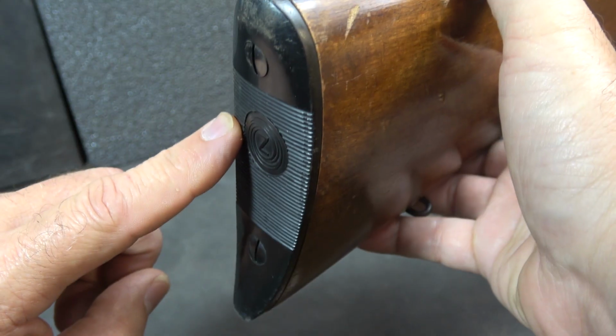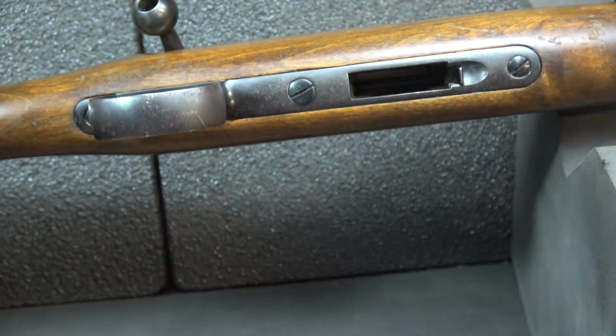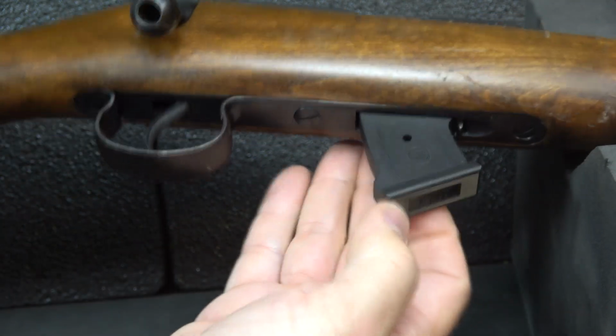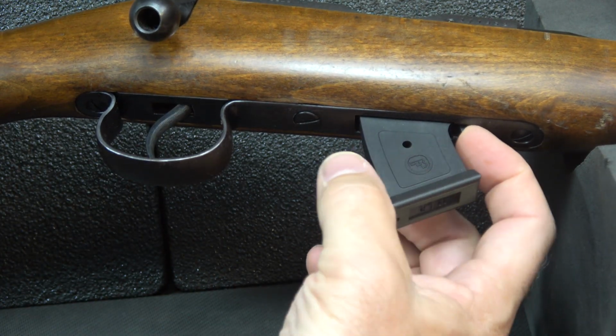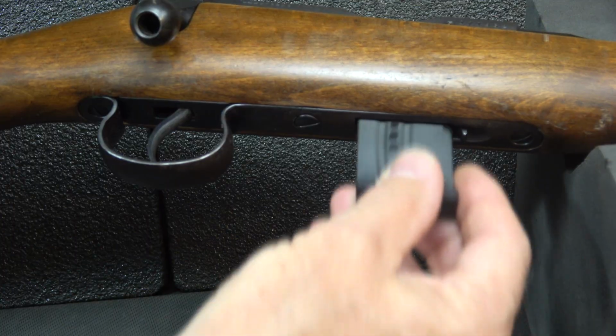But that's on some of the later models. Of course, all metal trigger guard, and then you have your mag well here. And again, even these 10 round CZ polymer mags fit in here very nicely. The little latch is small, but it's not difficult to get to. And of course the 5-rounder is metal.